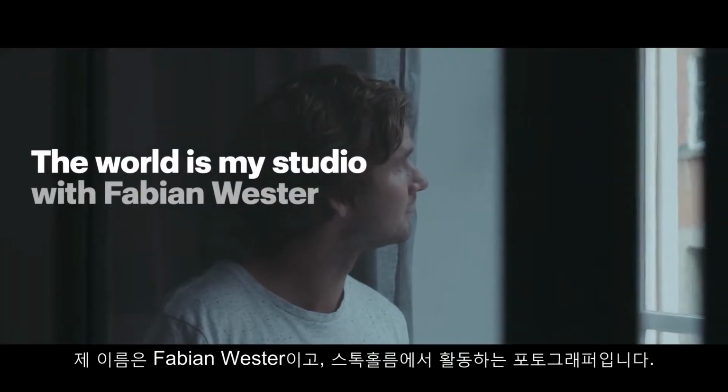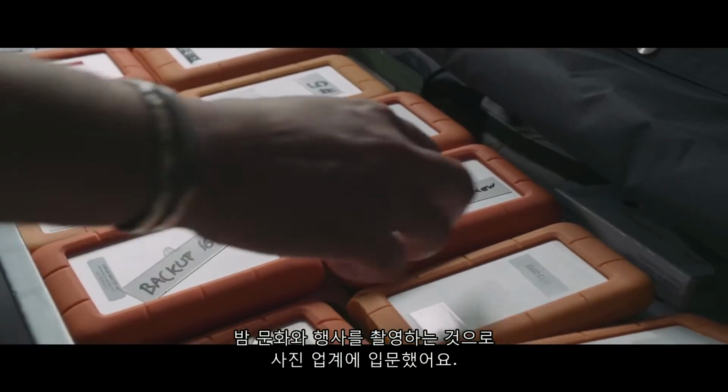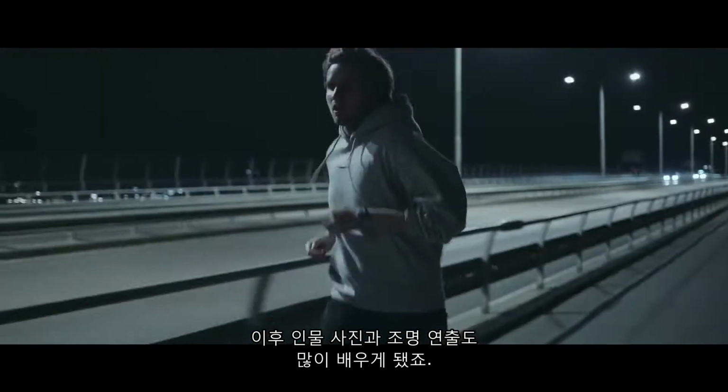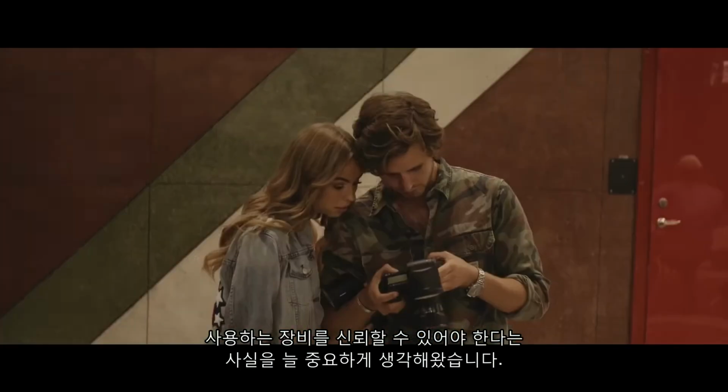My name is Fabian Wester and I'm a photographer based in Stockholm. I started my way into photography by shooting nightlife and events. From that I learned a lot how to shoot people and to be creative with light. It has always been very important for me to be able to trust the gear I use.